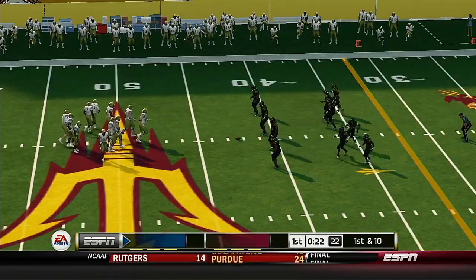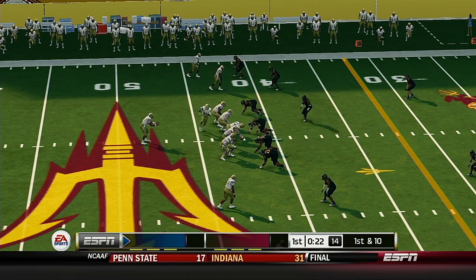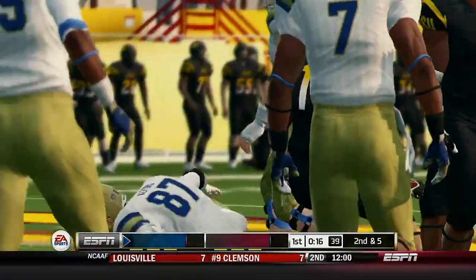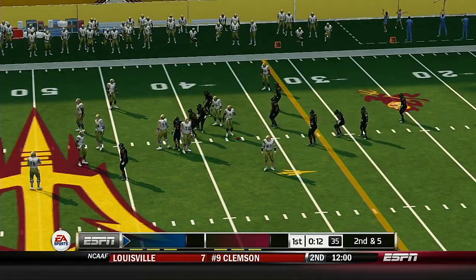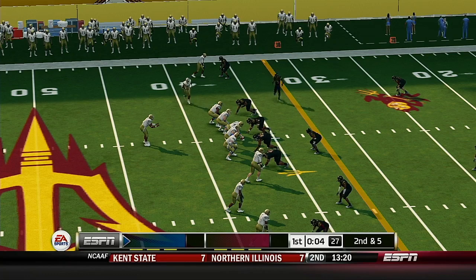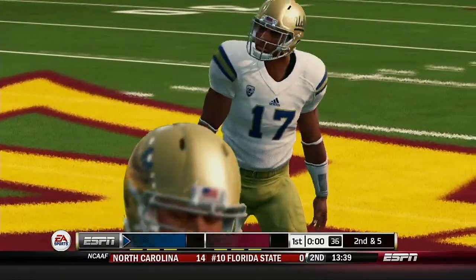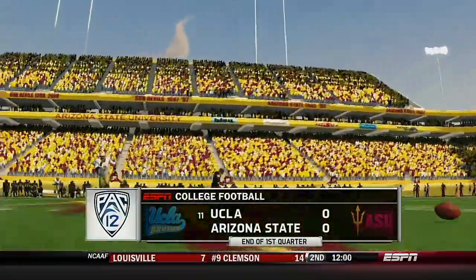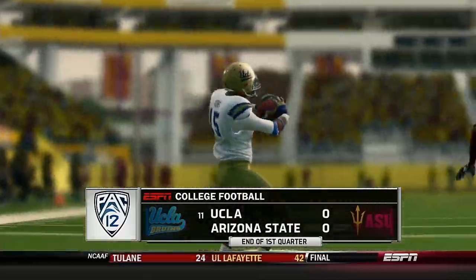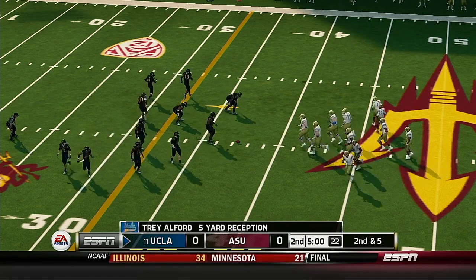I don't think either team has a clear advantage so far. Let's see if they can make some plays and get a little separation. So at the end of one quarter, no score here. We're all tied up and more action coming, hopefully, here in quarter number two.